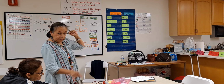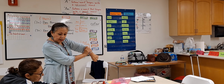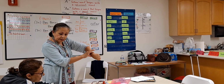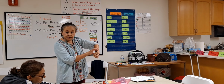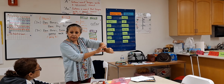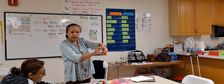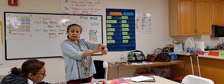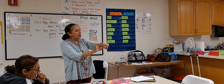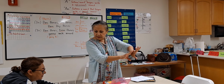Okay. Elbow connected to the forearm. Forearm connected to the wrist bone. Wrist bone connected to the hand bone. Very good. Hand bone connected to the finger bones.